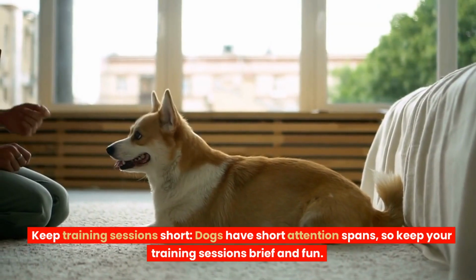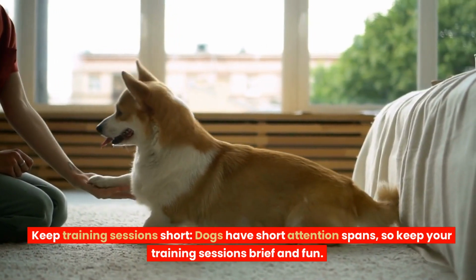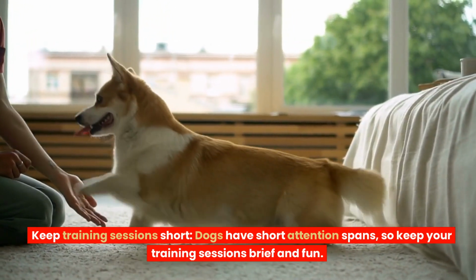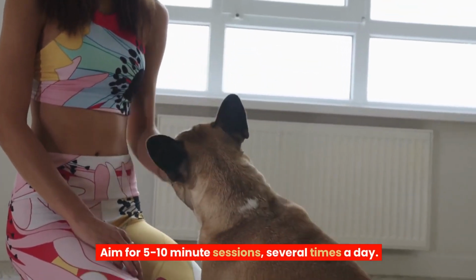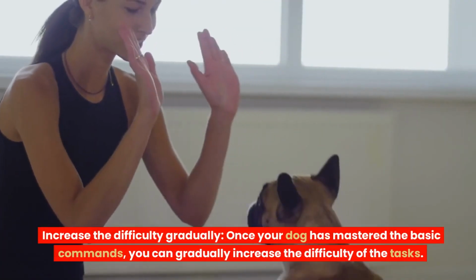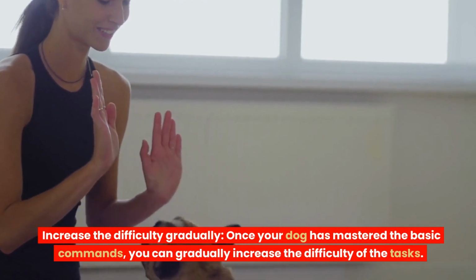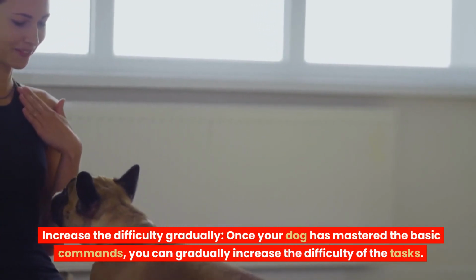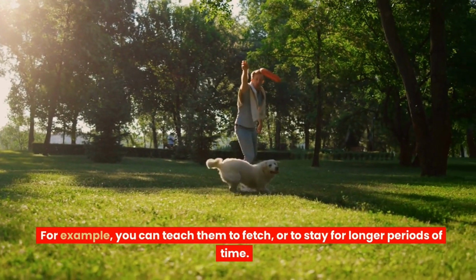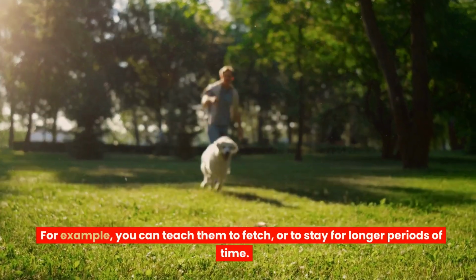Keep training sessions short. Dogs have short attention spans, so keep your training sessions brief and fun. Aim for 5 to 10-minute sessions, several times a day. Increase the difficulty gradually. Once your dog has mastered the basic commands, you can gradually increase the difficulty of the tasks. For example, you can teach them to fetch, or to stay for longer periods of time.